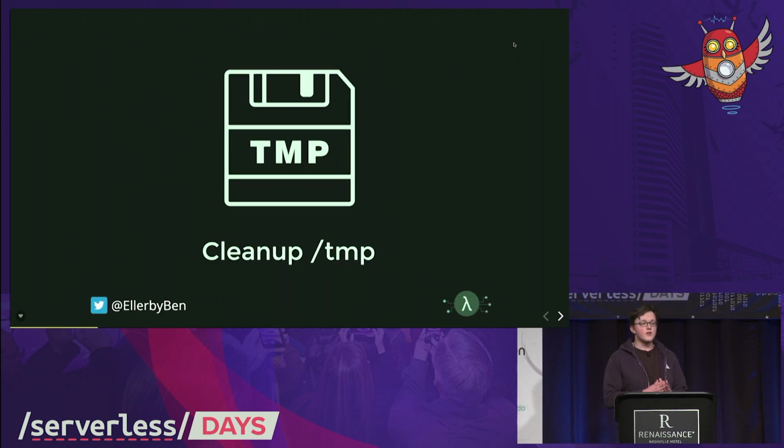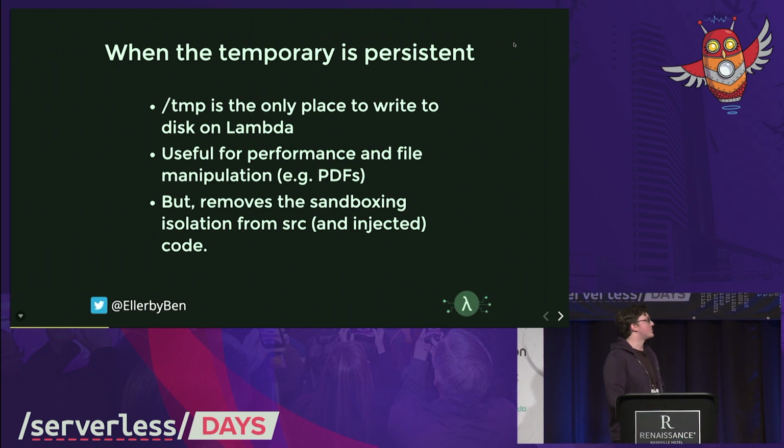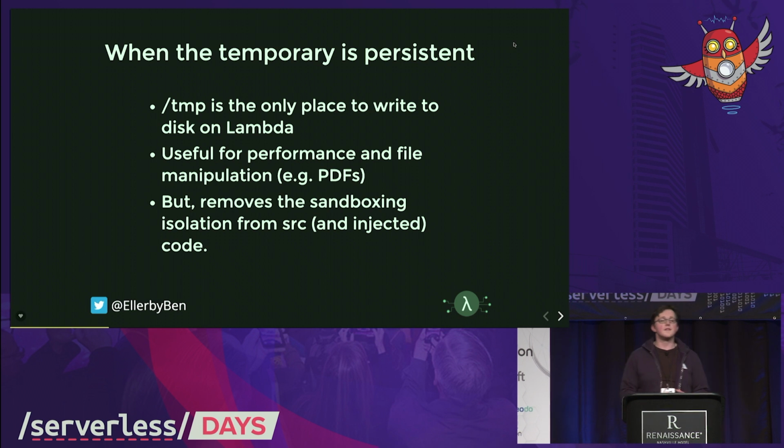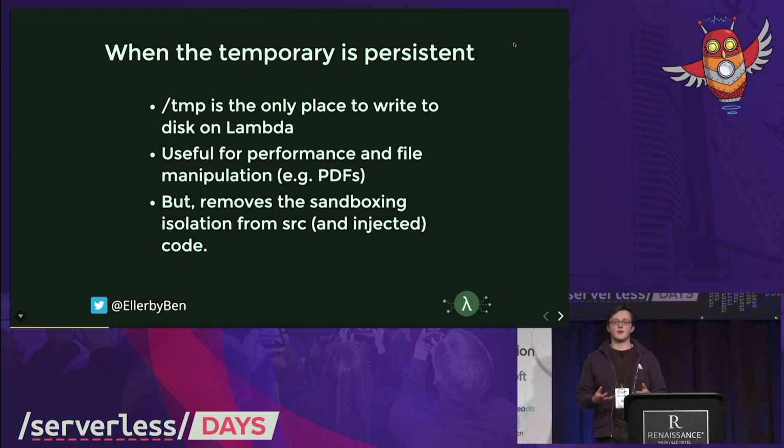So we're going to go through a number of checkpoints to keeping our Lambda secure. The first one being the temp directory. The temp directory is the only place in a Lambda function where you can write to disk. This can be quite useful for some performance optimization and very useful if you're doing something like generating PDFs.